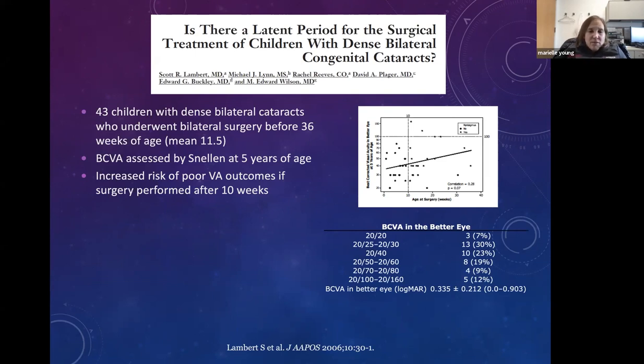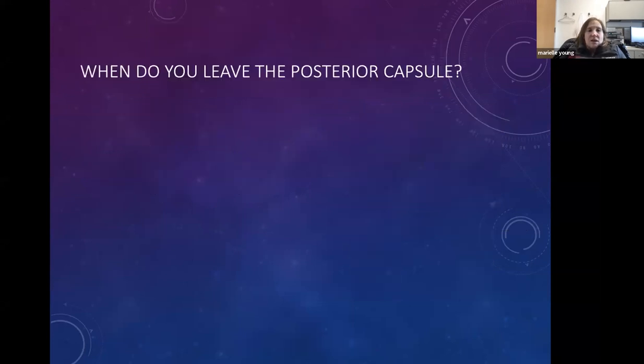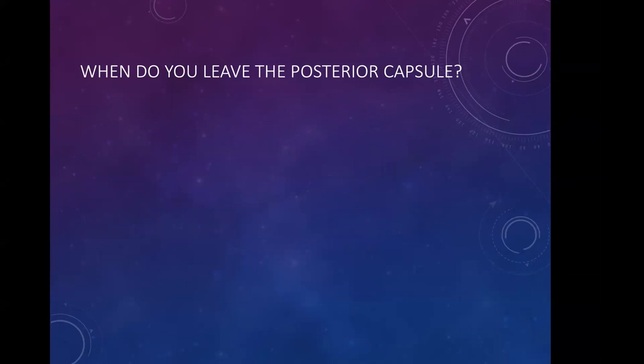Because I think their risk of glaucoma is less, and you just have a little, and I just think the longer you wait, the less risk of anesthesia and everything else like that. When do we leave the posterior capsule? If you can, I guess. Or when they're old enough to be able to tolerate a YAG, I think, because PCO happens a lot, right?